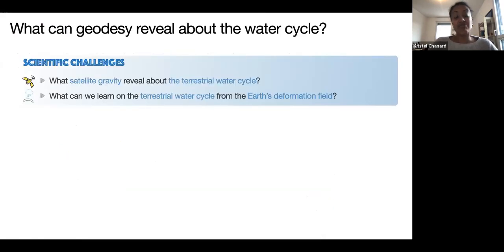So the main idea behind this talk is to try to answer this question: what can geodesy reveal about the water cycle? And this comes with scientific challenges. The first one is what satellite gravity can reveal about the terrestrial water cycle. And the second one I'll try to answer today is what we can learn about the terrestrial water cycle from looking at the Earth's deformation field in a specific context that I will explain later.